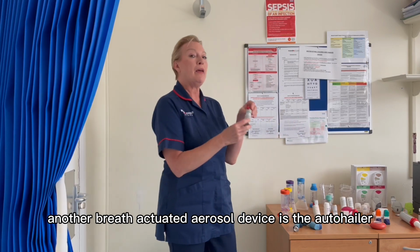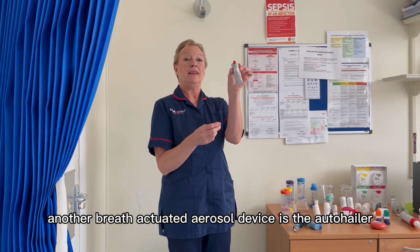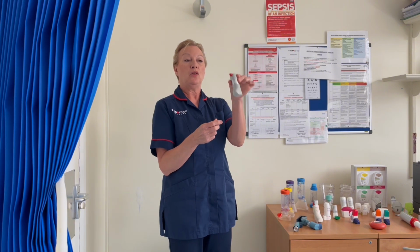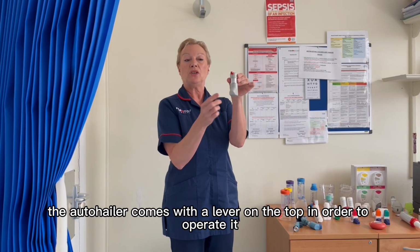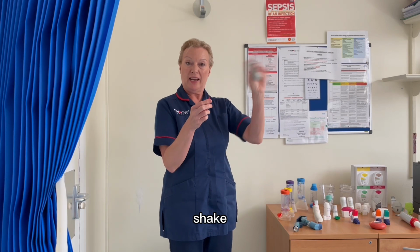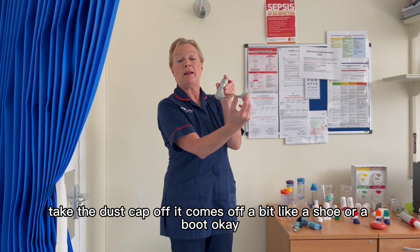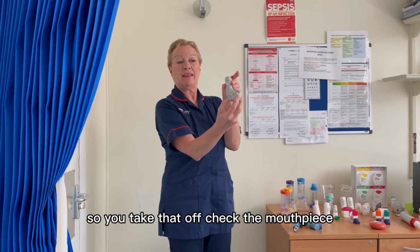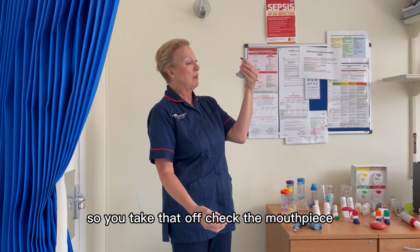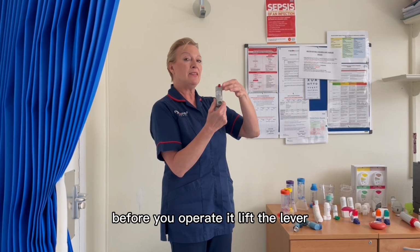Another breath actuated aerosol device is the autohaler. The autohaler comes with a lever on the top. In order to operate it, shake, take the dust cap off. It comes off a bit like a shoe or a boot. Okay, so you take that off, check the mouthpiece, there's no foreign bodies in there. Before you operate it, lift the lever.